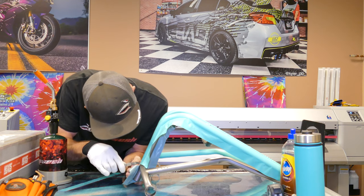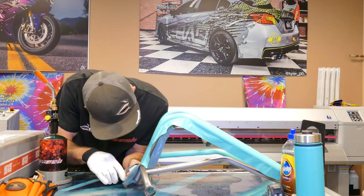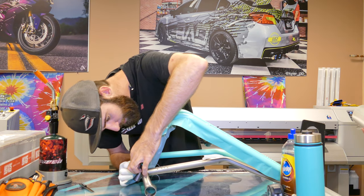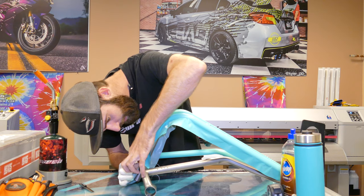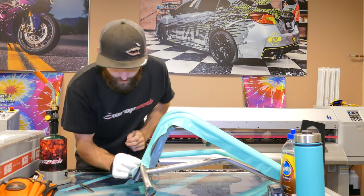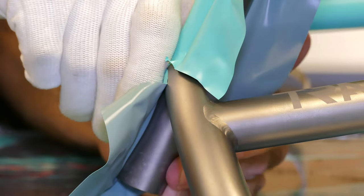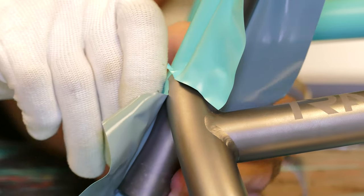Barely score the surface here. And then it should rip if I cut it deep enough, yep. It kind of just pulls apart, kind of like clear bra. The right films, if you score the surface, they usually rip really well.